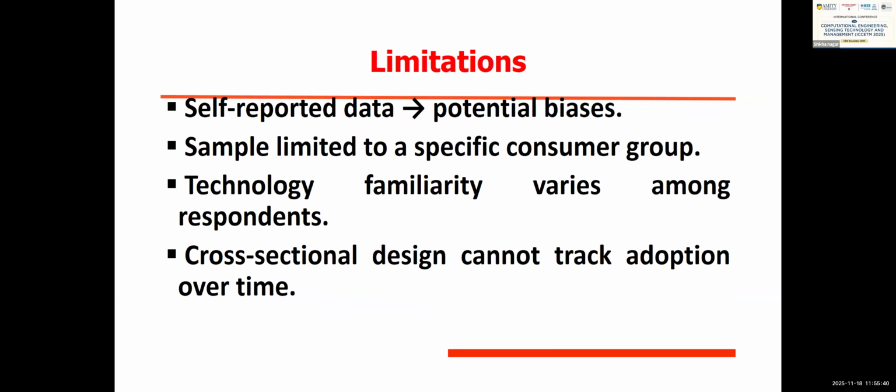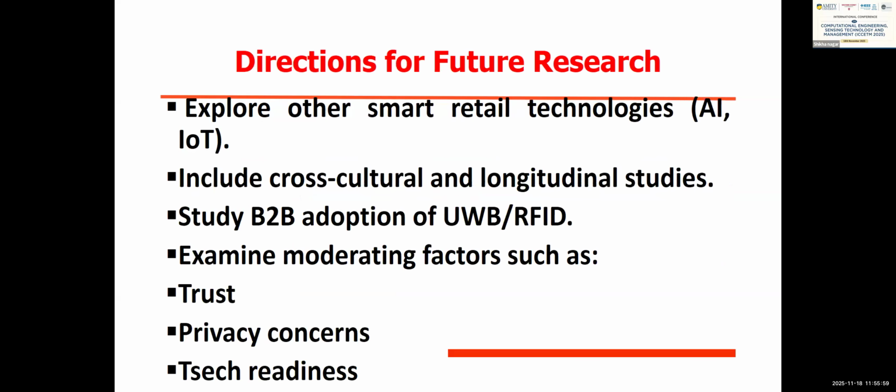There were some limitations in our research: the data was self-reported, we used the judgmental sampling method, and technology familiarity ranged differently among respondents. For the future, we will explore other smart retail technologies, such as the Internet of Things, and examine moderating factors such as trust, privacy concerns, and technology readiness.